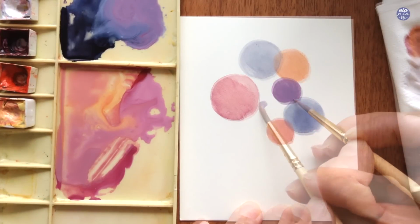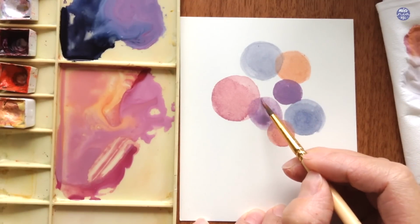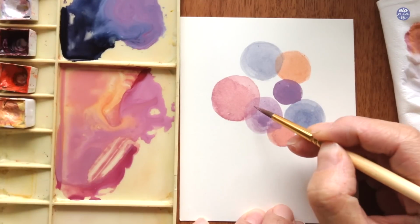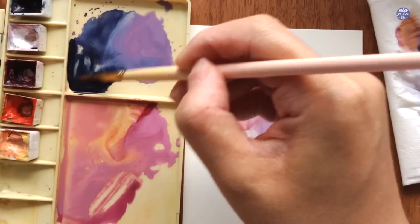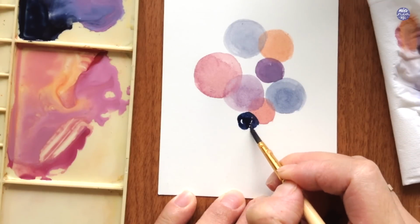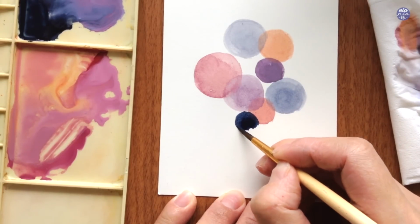There's still a lot of this purple left on my brush, so I decided to add water to create a thinner consistency of the color to make it more transparent and paint it on top of the pinks. I've got a lot of soft colors here, so I want to make sure they're completely dry before I add on the dark value. I'm just going to use indigo as is in a medium consistency and paint smaller circles.